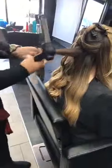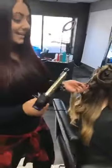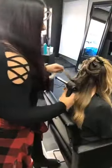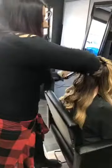Does anyone have any questions? If there are no questions coming in yet, I'm going to show you another way to use this, also creating that look. Instead of going around, you can go under or on top, or you can hold it just like this and use it that way, and then start turning it.